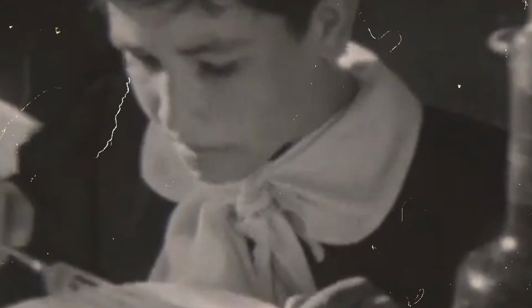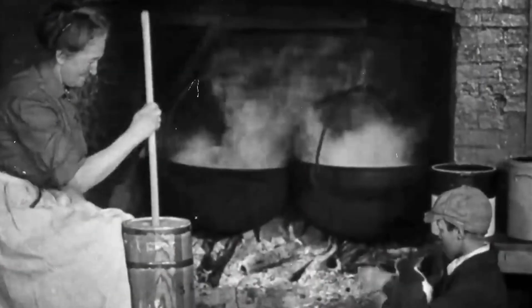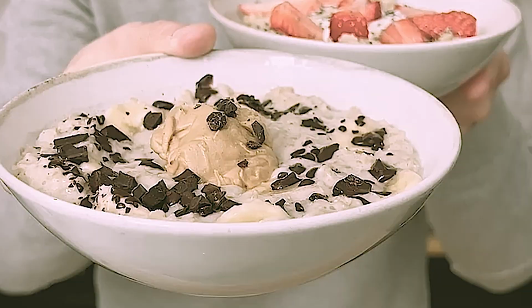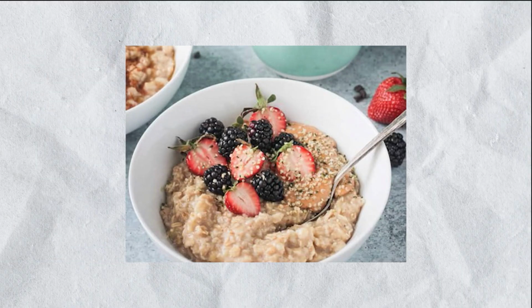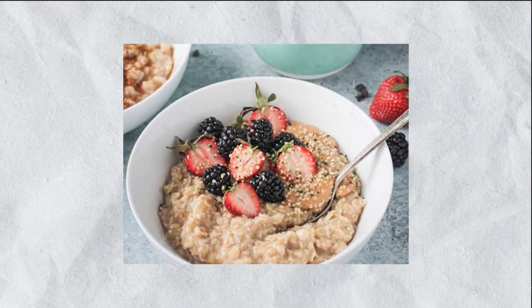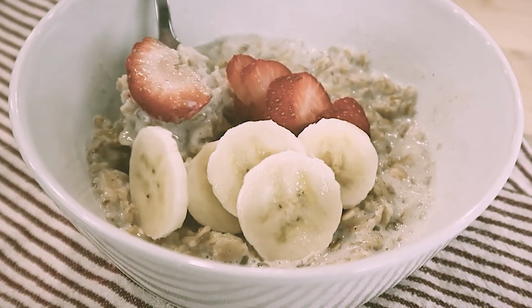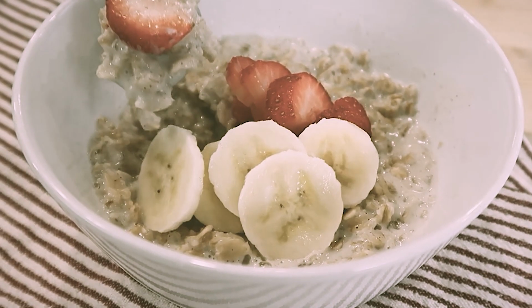For children, it was a learned taste, but for hardworking parents and grandparents, it was a reminder that food didn't need to be fancy to be filling. Oatmeal with lard drippings wasn't just about nourishment, it was about resilience. It taught a generation to find satisfaction in simplicity, to honor every scrap, and to approach the breakfast table not with complaint, but with quiet gratitude.